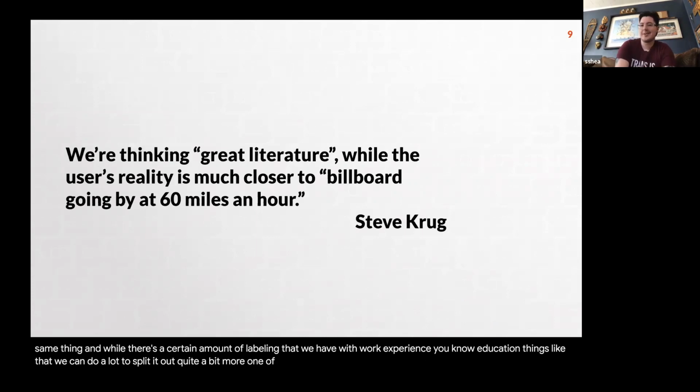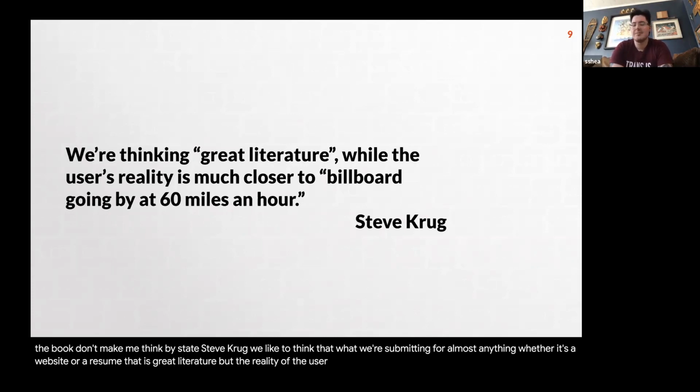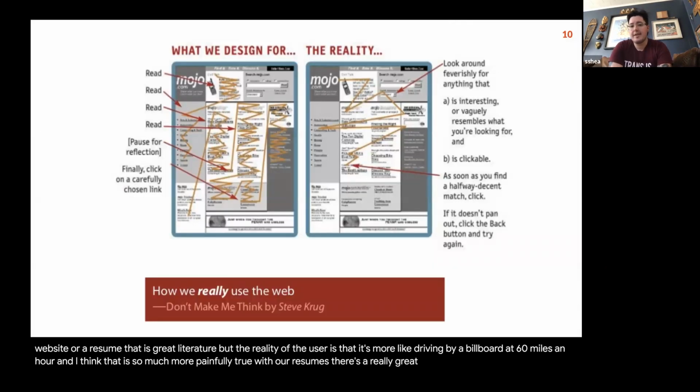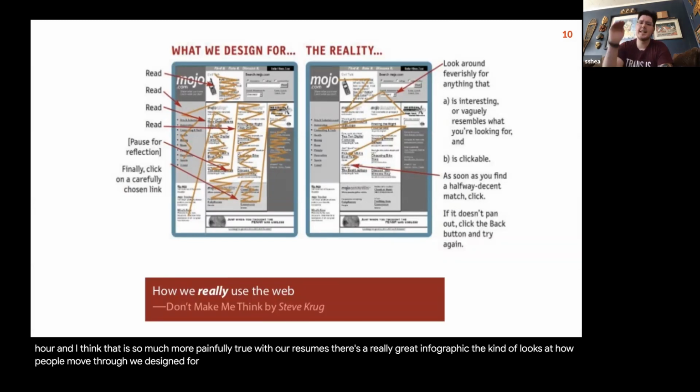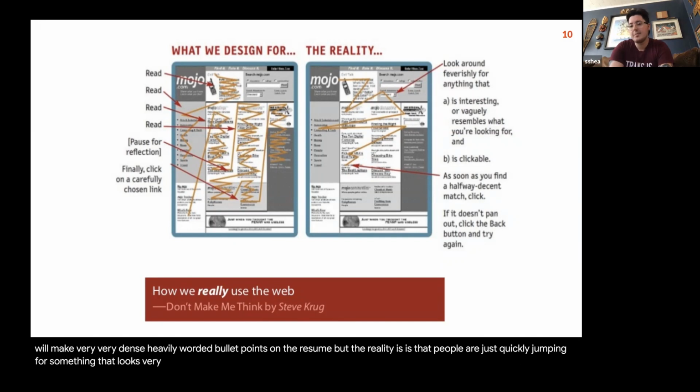One of the best intro books to user experience is Don't Make Me Think by Steve Krug. We like to think that what we're submitting, whether it's a website or a resume, is great literature, but the reality of the user is that it's more like driving by a billboard at 60 miles an hour. I think that is so much more painfully true with our resumes. There's a really great infographic that looks at how people move through. We design for the idea that they're reading line by line. So people will make very dense, heavily worded bullet points on their resume. But the reality is that people are just quickly jumping for something that looks vaguely applicable and resembles what they're talking about.